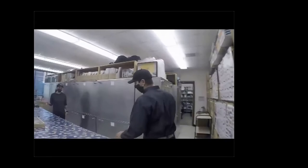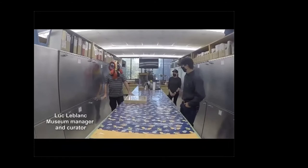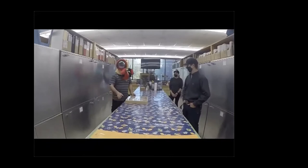Welcome to the William F. Barr Museum. We have Professor Luc LeBlanc here. He's a curator at the William F. Barr Entomological Museum. Can you tell us a little bit about your mask? This mask is the head of a tropical fruit fly, because my area of specialty is tropical fruit flies.